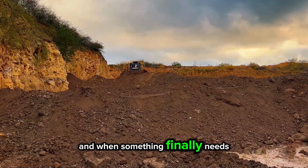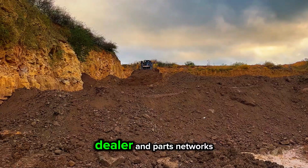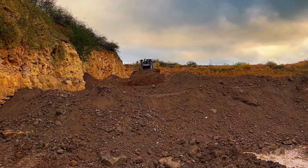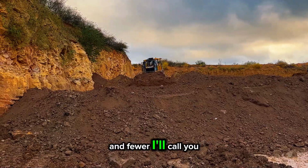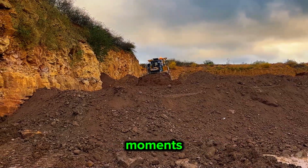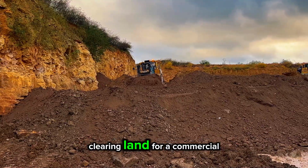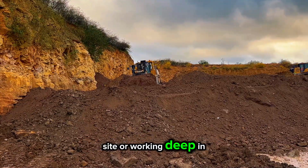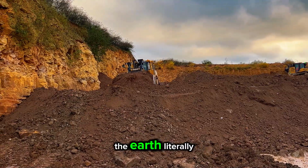And when something finally needs attention, you're backed by one of the world's most extensive dealer and parts networks. That means less downtime, more uptime, and fewer "I'll call you back when it's running again" moments. Whether you're cutting grade for a new highway, clearing land for a commercial site, or working deep in a mine, the D9 is your machine if you want to move the earth. Literally.